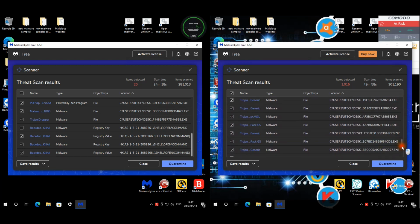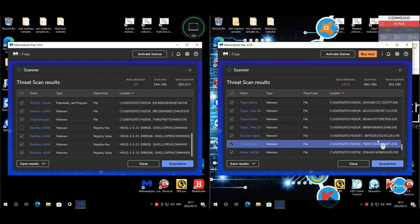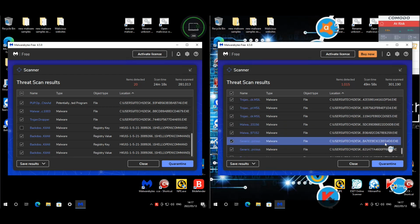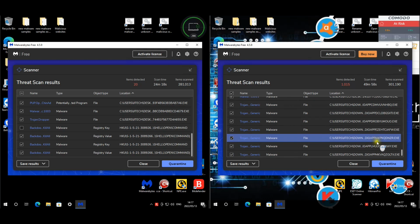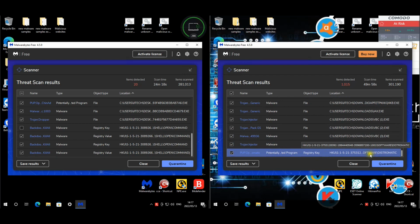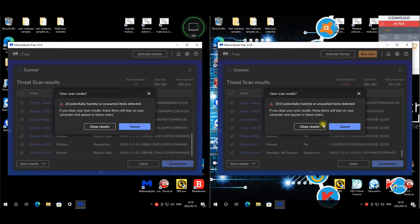It should see the malware in the downloads folder. Okay, so here's the malware in the downloads folder, and then we have one PUP registry key. It seems like at least it's a PUP and not malware. Okay, so that's good to see. These ones for Bitdefender are all malware registry keys.